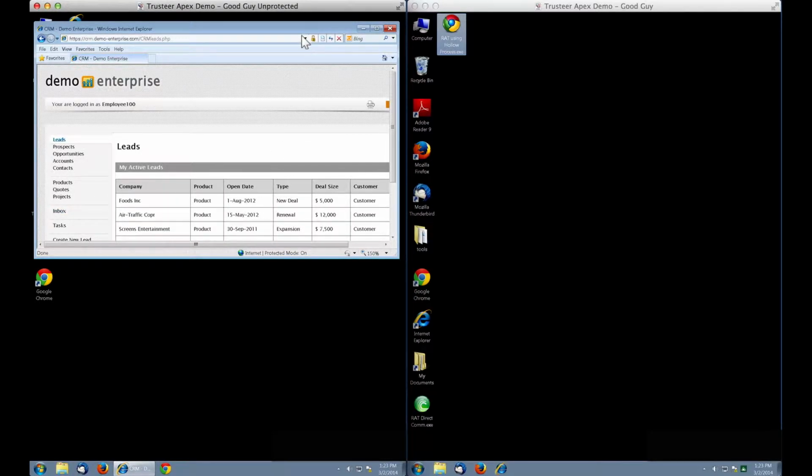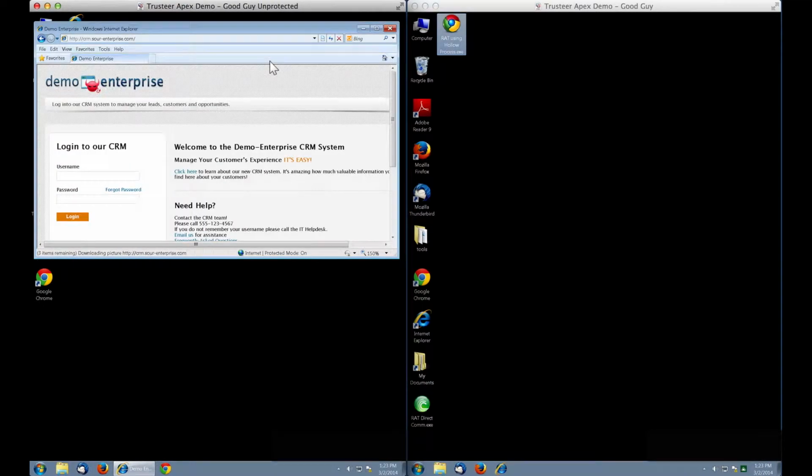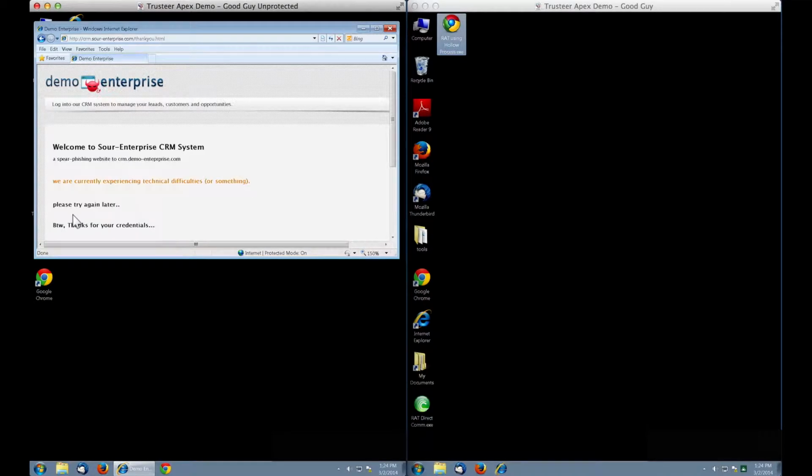But if he gets phished and he goes into a site that looks similar, but it's not the same, and this site was actually created for that purpose, and he puts in the same credentials, obviously his credentials are going. Employee 100, my secret pass 1, and bang, his credentials are taken.